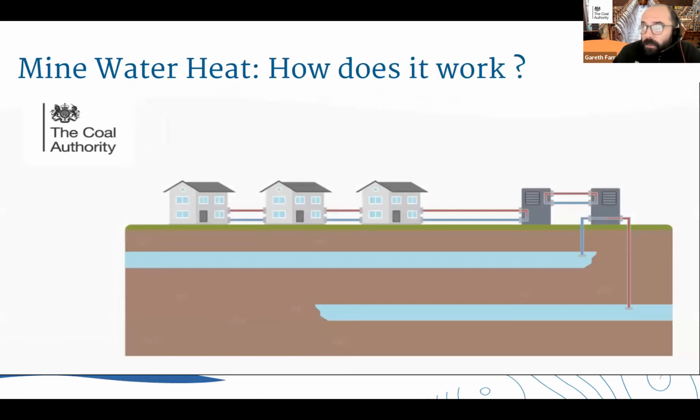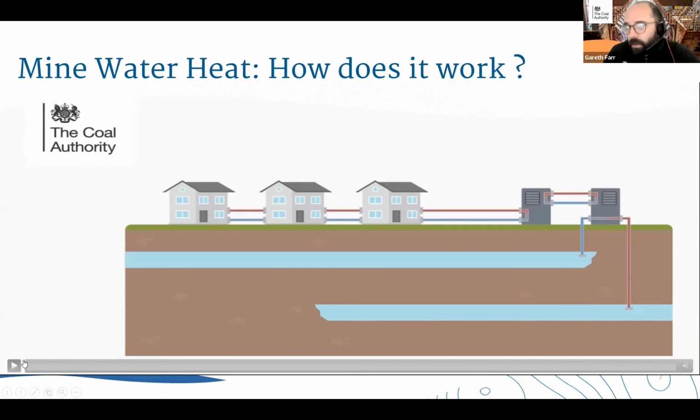So how does a mine water heat system work? It's a very simplified image here, and hopefully the animation works. So we've got two seams ideally, but not necessarily. Up on the surface here, we've got little heat exchangers and heat pumps, which are these grey items on the left. And then we've got a series of buildings, could be homes, could be anything else, connected via what is a district heat network.